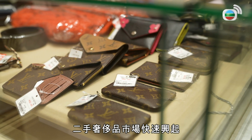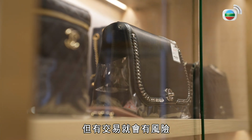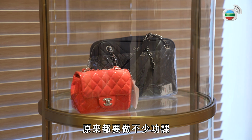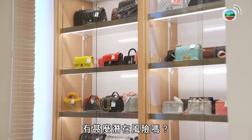The rapid rise in interest in second-hand luxury goods has made shopping for treasures a hot trend. But where there is value, there are risks. If you sought to trade designer purses at a good price, you have to do your homework. So, Mandy, could you share with me some risks that may be involved in purchasing these luxury second-hand bags?